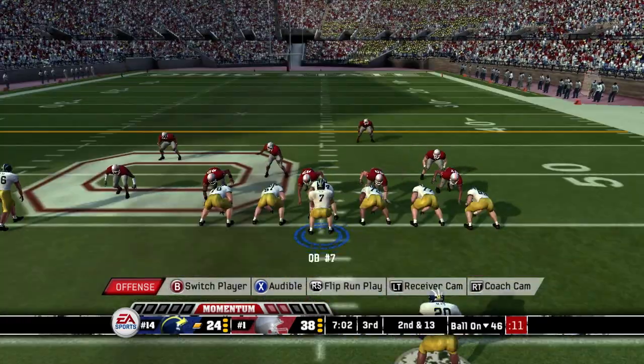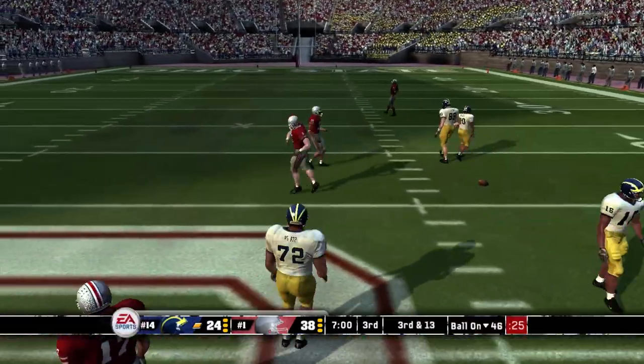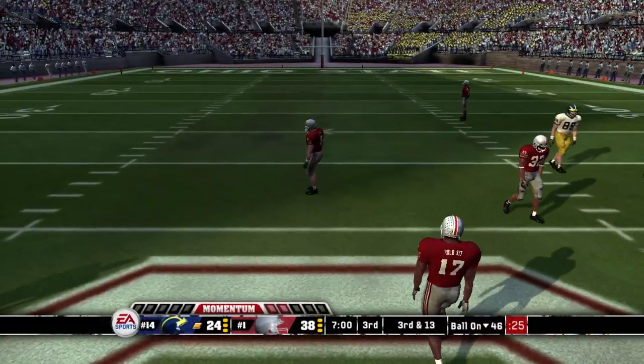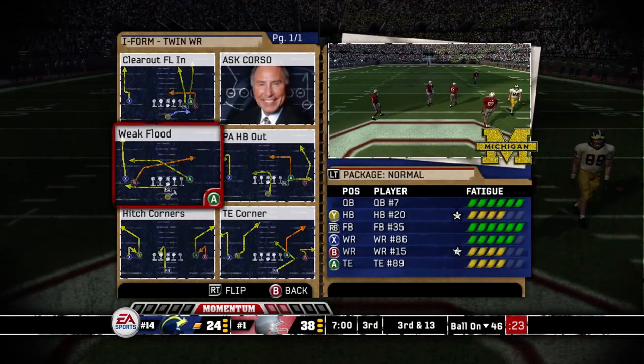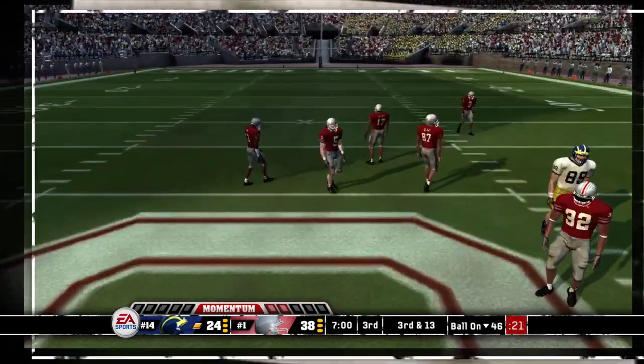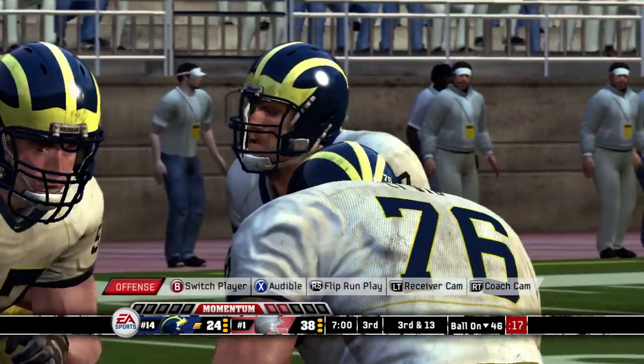The Wolverines come out in the ace formation. He drops back across the middle, and it's incomplete. Number 89 was the intended receiver on that pass. That'll bring up third down. Third and about 13 yards. Ball on their own 46.